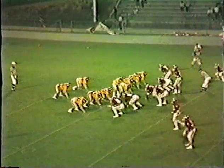By the receiver, tries it himself and cannot find running room. Is dropped by Joe Riker and Tim Locklear. No gain.